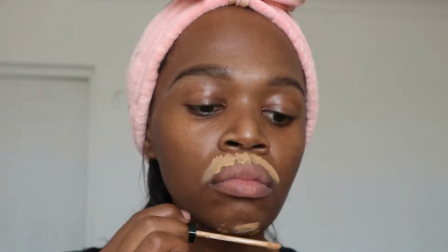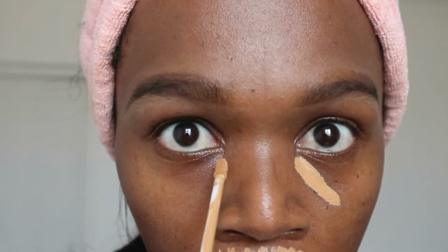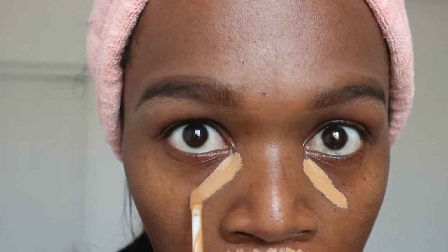So I'll be using the same concealer that I use on my bottom brows to highlight my marks and also highlight under my eyes. I let this concealer sit for 5 seconds before I blend it, and then afterwards I'll be using the Avon setting spray to set the concealer, and then afterwards this is when I'll start blending it.